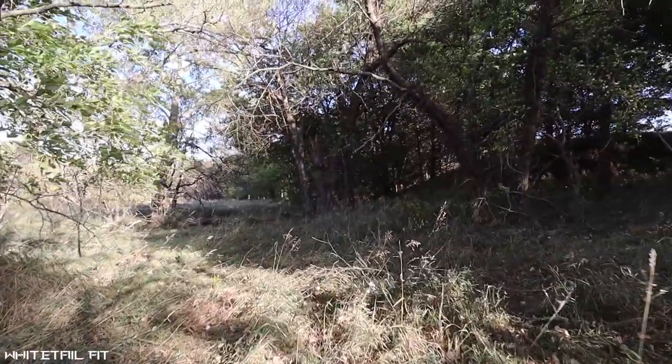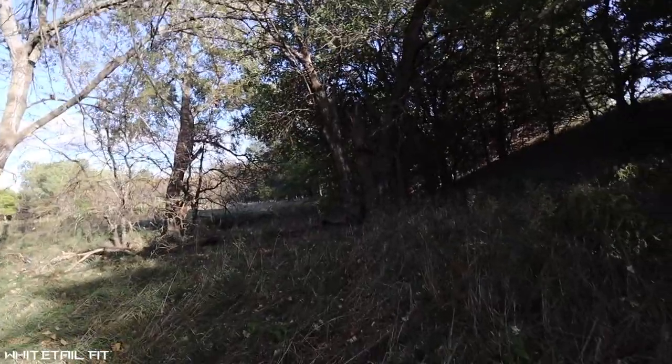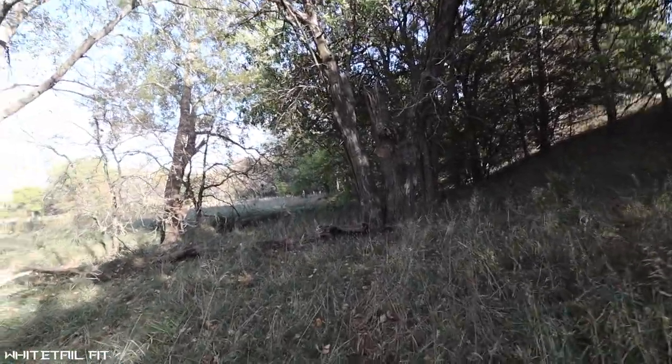Saw on the map that there's a little pond up here. Hopefully it's still got water in it. I'm headed up that way. I'm gonna try to sit on that pond.